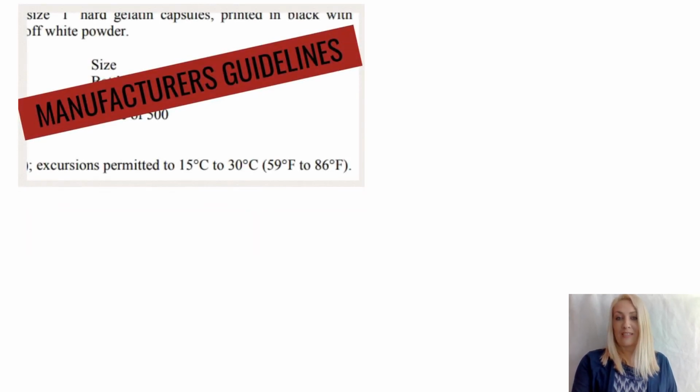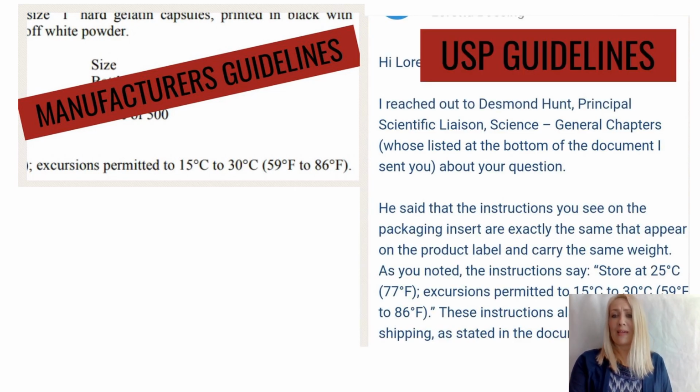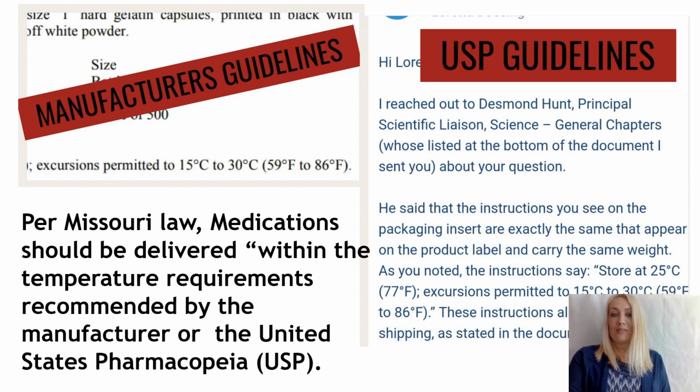The manufacturer's guidelines again say 59 to 86 degrees during excursions. The USP guidelines again say 59 to 86 degrees. Per Missouri law, it states within the temperature requirements recommended by either the manufacturer or USP guidelines. So if this is Missouri law, obviously they are breaking the law. Unfortunately, I have filed a complaint and it doesn't feel like it's really doing anything. Nothing's being changed. People's medications were shipped all summer long without proper protection from the high heat.